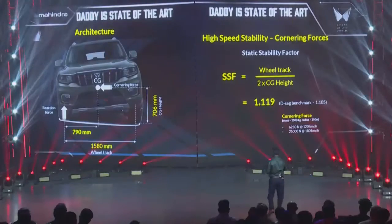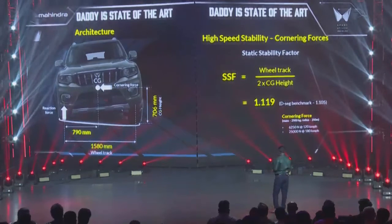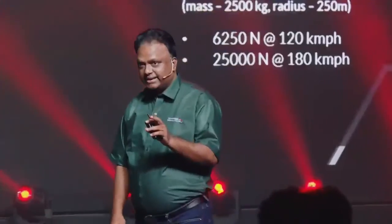So what you see here is 11.9% higher than this value. This value is 11.9% higher, but the segment is 10.5%. As I said, when you are driving at 180 km per hour, every percent matters. And this is the difference between the best and the next best.